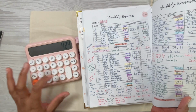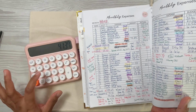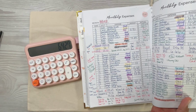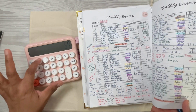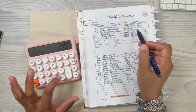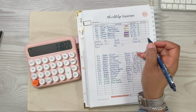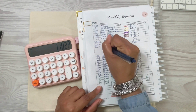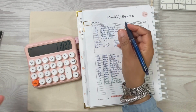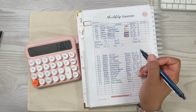So, 4.24 plus 37.13 plus 22.90 plus, I already went over, I can see that now, 5.78 plus 29.04 plus 11.13 equals dining out was $110.22. Can anybody tell me why? You see it because it's all card spending.